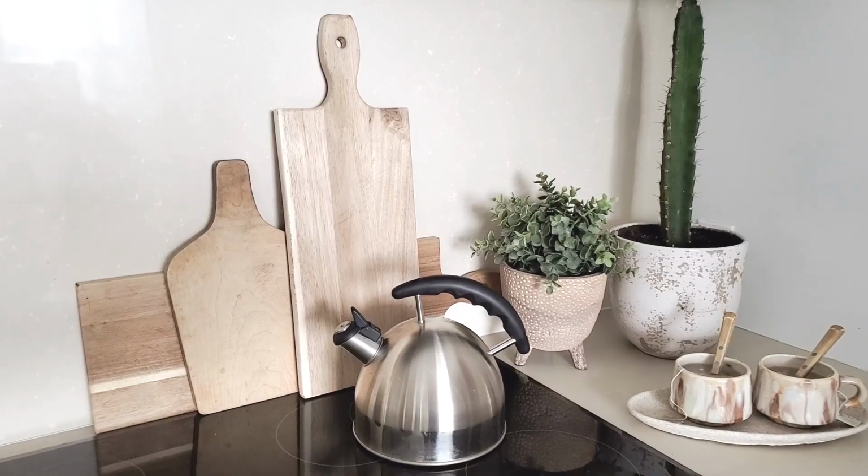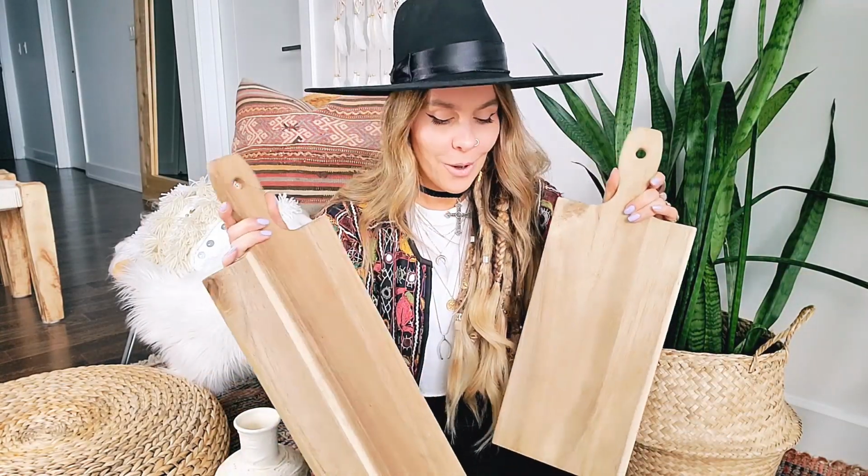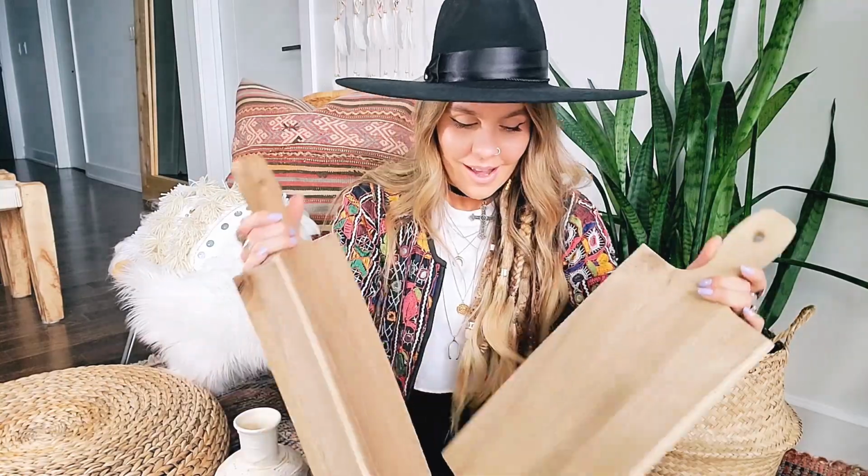But one thing I'll tell you guys, I will not be using them. Maybe it's just a personal thing. I don't like using wood cutting boards because of all the bacteria that accumulates over time, and it's just not my thing. But if you guys love wood cutting boards, it's okay. For me, it's just a personal thing. I don't like using them, but I will be using them as home decor instead. So it's still a win for me.